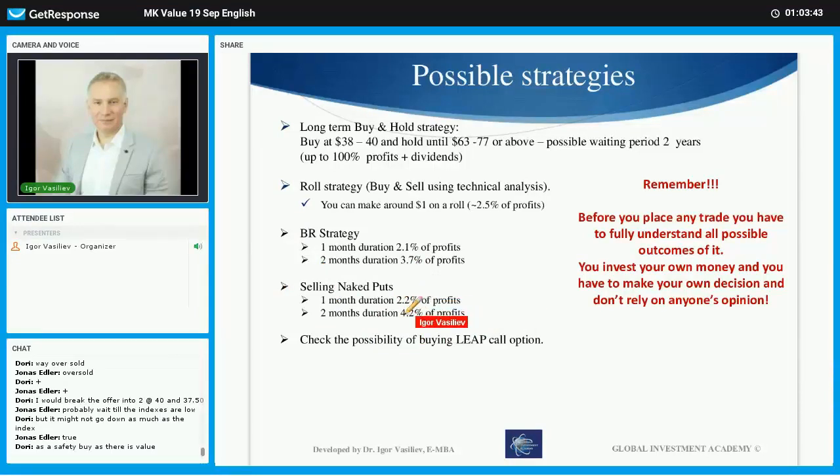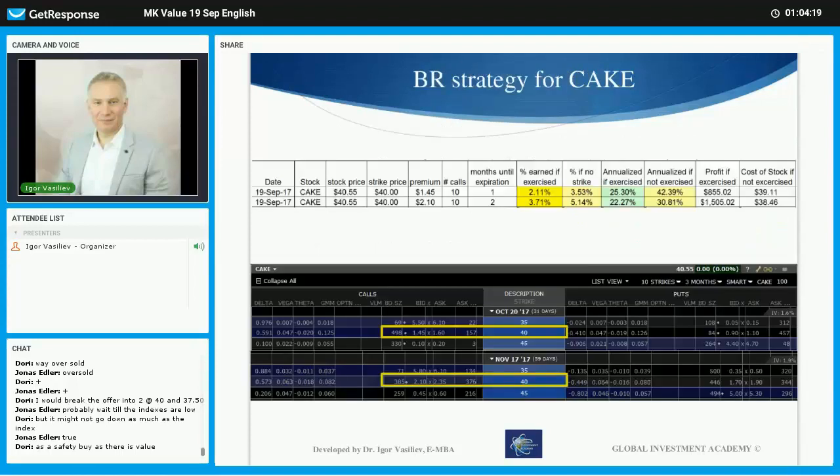1 month it's 2.2%, and 2 months it's 4.2% of profit. And again, remember guys, before you place any trade, you have to fully understand all possible outcomes of it. Regardless of what you're choosing, you have to know both outcomes: what you're going to do if it goes in your direction, which you expect, and also what you're going to do if it goes against you. Okay, what are your actions? How are you going to exit the position, wait, buy more, leverage it, average it? So you need to know what you're going to do.